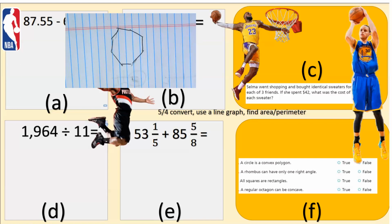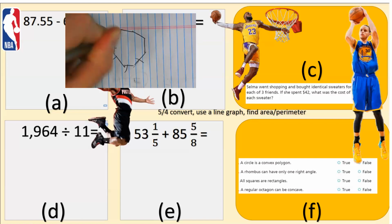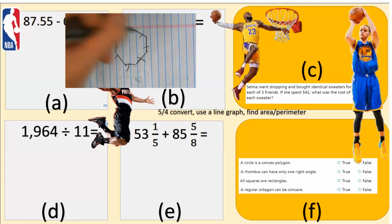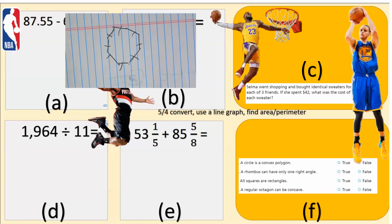All right, I don't think that's 8 sides, but you guys can use your imagination, right? 1, 2, 3, 4, 5, 6, 7, 8. Okay, it is, but pretend it looks a lot better. It doesn't look like a deflated balloon, okay? 8 sides are all equal.